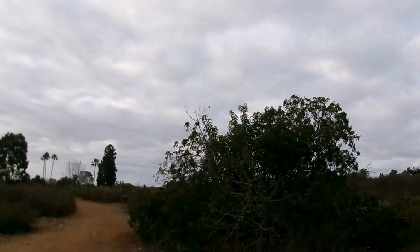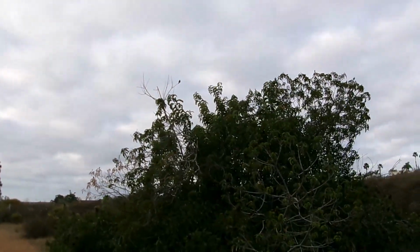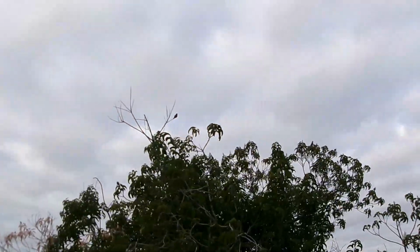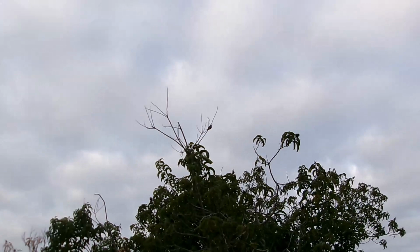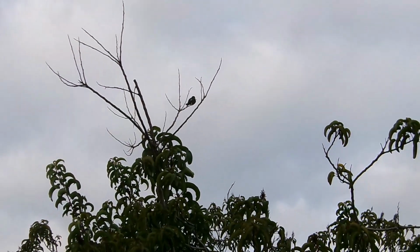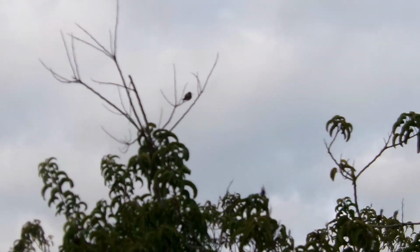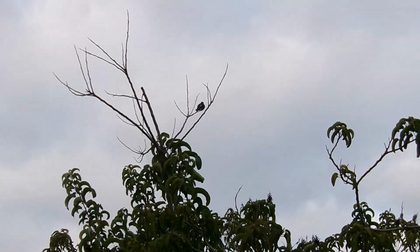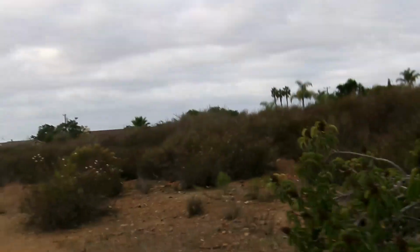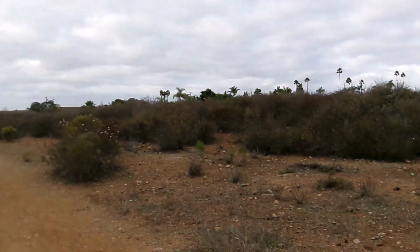Ooh, little hummingbird action. Let's see what type that is. I can't tell. It's a female. That is a female hummingbird. Can't tell, that's a little one. Look at that. Can't really tell. But that's a female. Males have a lot of iridescence on their heads. I'm assuming it's probably Anna's, but I can't be 100% sure about that one, so I'm not going to try to guess.